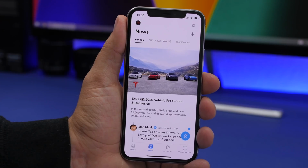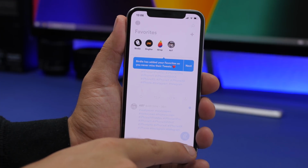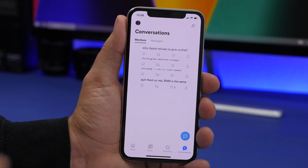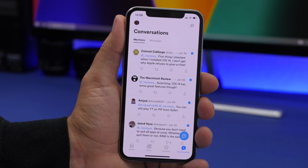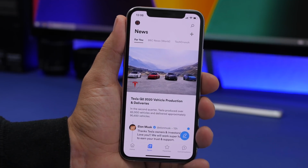Of course, you will have a search bar at the top right there, then you will have here your favorites, and then right here, if you go to conversations, you will find basically your mentions and also the messages that someone has sent you and you have sent to someone. And of course, you will have here the button to tweet whenever you want.